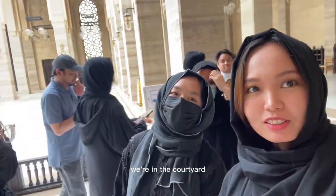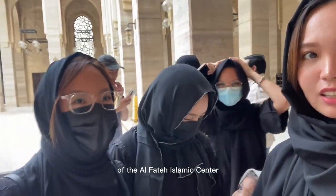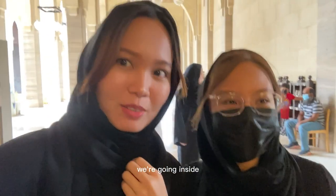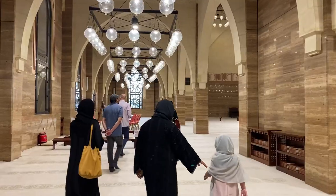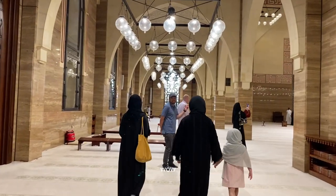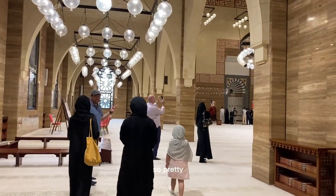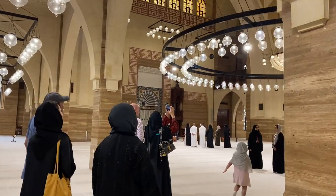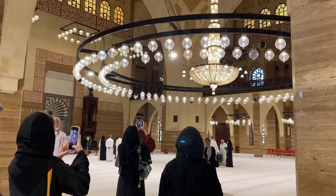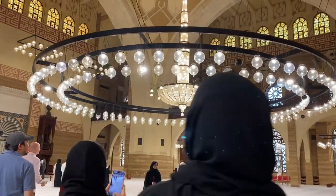Andito kami sa courtyard of the Al-Fateh Mosque, Islamic Center. We're going inside the prayer hall, the main prayer hall. Ano ito yung prayer hall? It's cool. Oh, it's so pretty. And bright. So bright. Kasi we went upstairs.